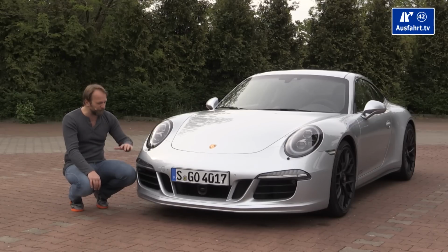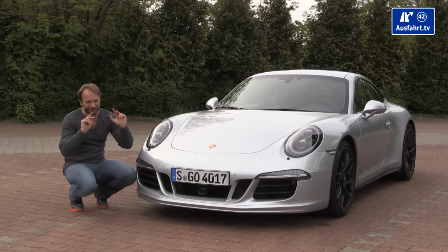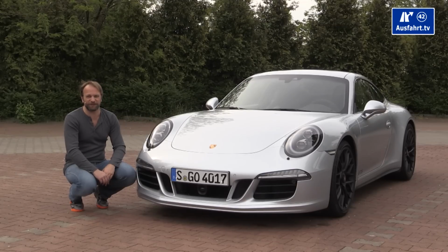As an option, you can get this car as well with full LED headlights, and then you get this, well, I always say matrix, the Audi thing, but you can drive with full beam all the time because the oncoming traffic or the traffic ahead of you is spared out from the high beams.